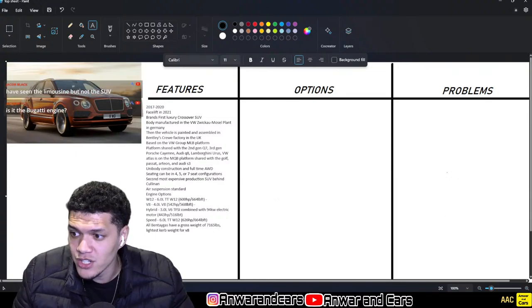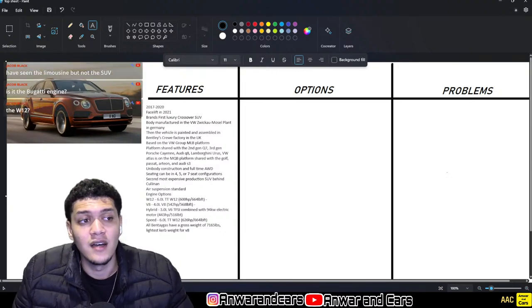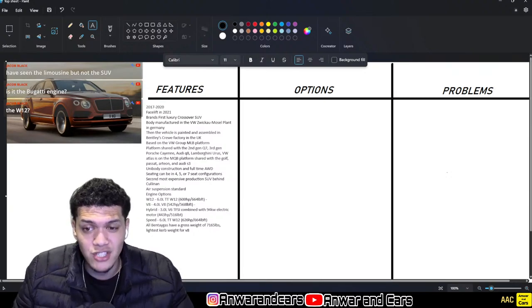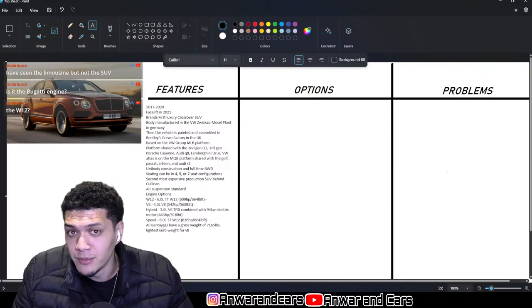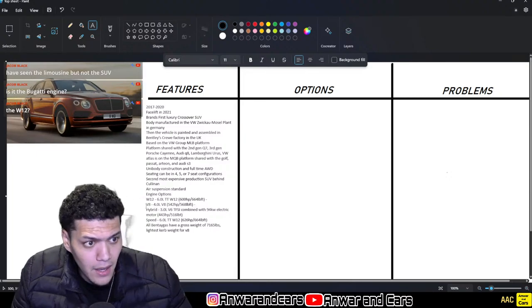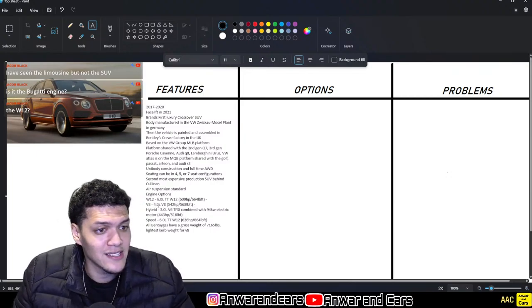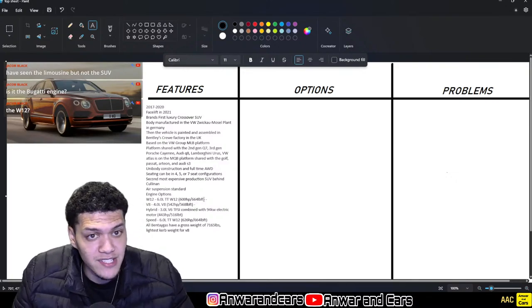Is it the Bugatti engine? It is not the Bugatti engine. The Bugatti engine is a W16. Same technology, though. It probably shares the same basic design, just with 4 extra cylinders per bank. But no, the Bugatti uses a W16 quad turbo, and this is a W12 twin turbo. And so the second option is your V8 option. This has a 4-liter twin turbo V8 making 542 horsepower and 568 pound-feet of torque.